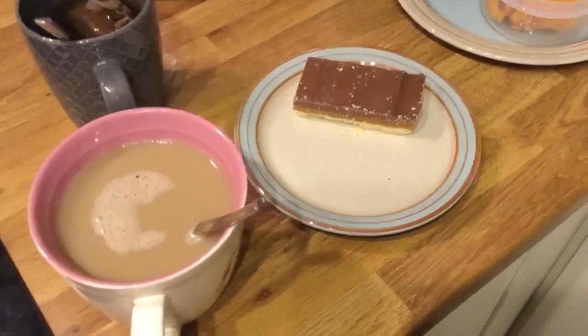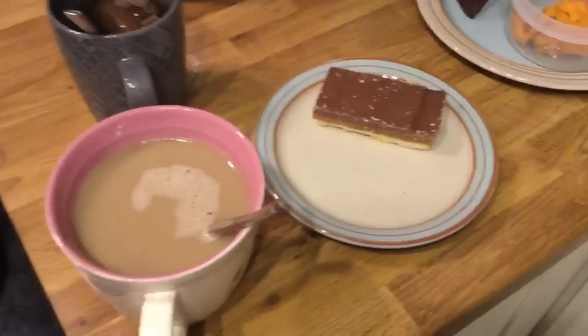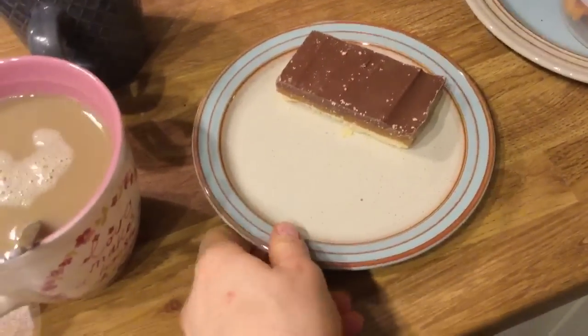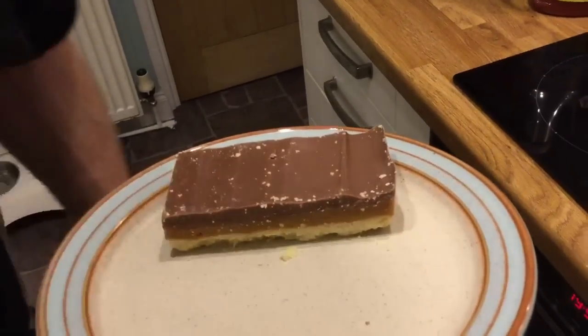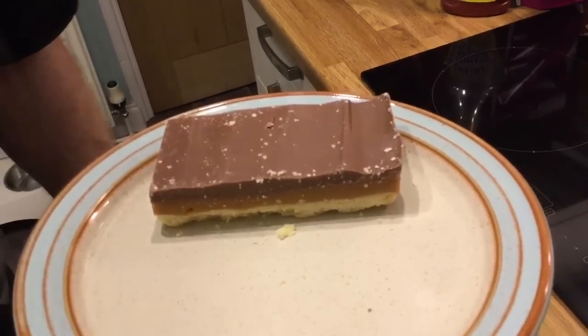Good evening. So it's 8 o'clock. We're just settling down and just started watching a film. I've got my coffee and I'll show you my plate in a second. But first of all, this is Andrew's caramel slice. What was the other one like? It's all right, yeah, nice. Very nice? Yeah, I would say it's not the best one I've ever had in the world, but it's all right. It's a good 7.5 out of 10, I would say.